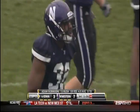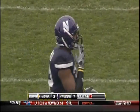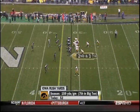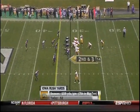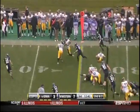What you do in the second half is get a little bit of a running game going, and that will allow them to. Just 52 yards rushing so far in the game. Robinson, a starting tailback, missed last week's game with a concussion, but he's back and finds a hole.